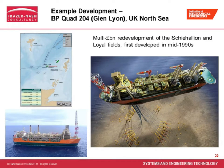As we near the end of this presentation, I want to briefly share with you a couple of interesting projects. Firstly, BP's Quad 204 development. This is a multi-billion-pound redevelopment of the Schiehallion and Loyal fields that were first developed in the mid-90s. The location is 175 kilometres west of the Shetland Islands, in 300 to 550 metres water depth.